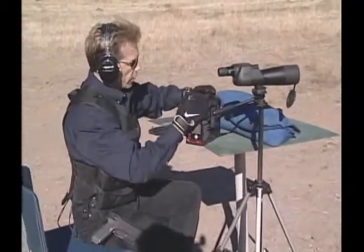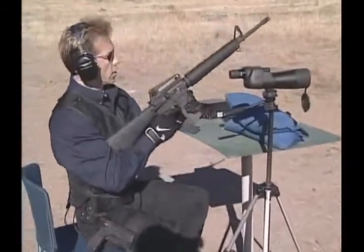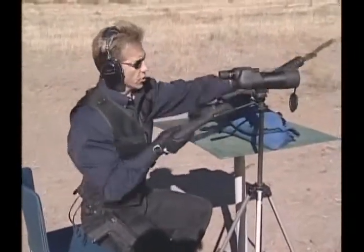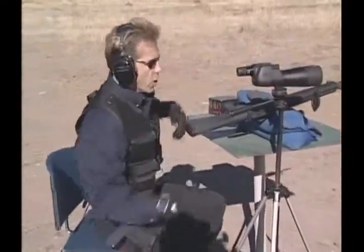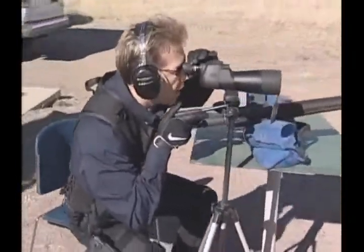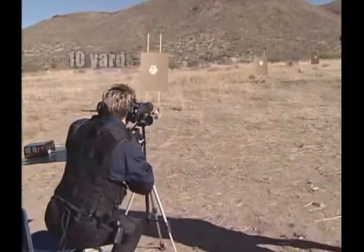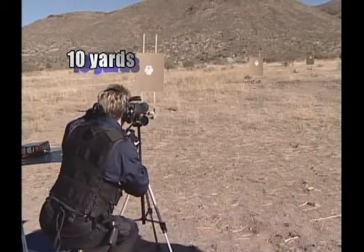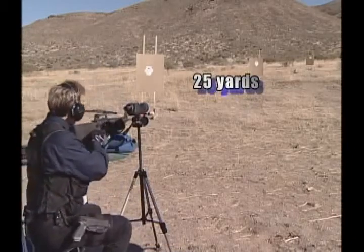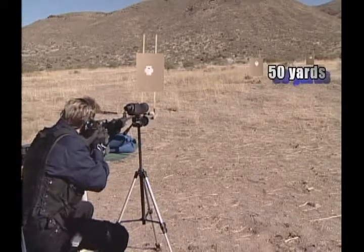So the objective here now is to shoot at 25 yards and see what kind of results we got. And you know, keep in mind, and I don't know if I mentioned before, that this rifle is sighted in at 100 yards. So I'm going to be expecting here at 25 yards that it shoots a little bit low. How much low? Well, that's to be determined, but we'll find out real soon here. So again, I'm going to hold on to the black dot out there. Using a bench here so I can just verify the principles.